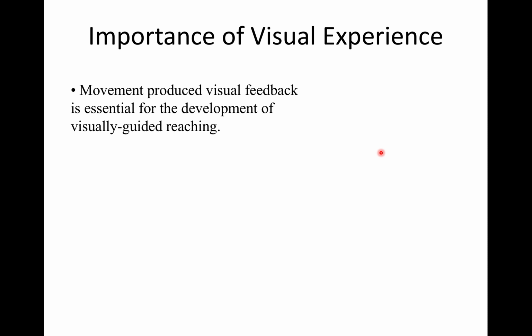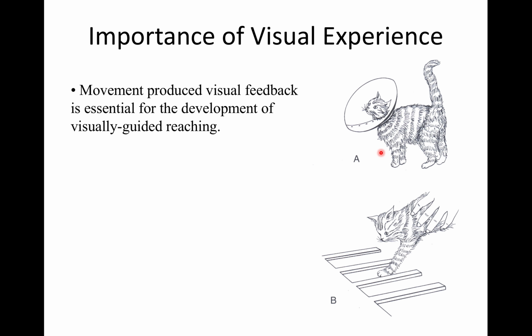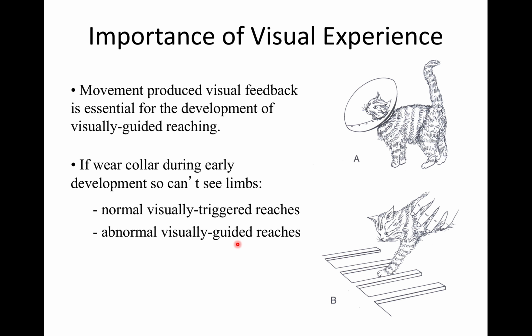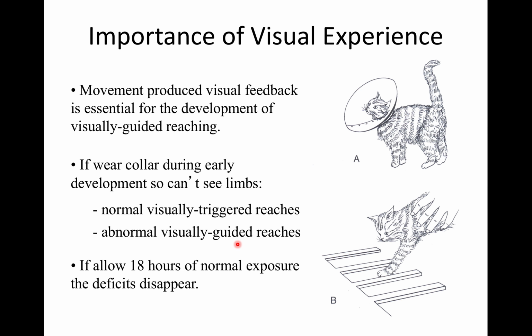So some importance of visual experience: movement-produced visual feedback is very important for appropriately developing visually guided reaching. So in a cat study, cats were born and put in a collar such that they couldn't see their feet, such that they can't see their limbs. You tend to see normal visually triggered reaches but abnormal visually guided reaches. But if you allow 18 hours of normal exposure, the deficits disappear.